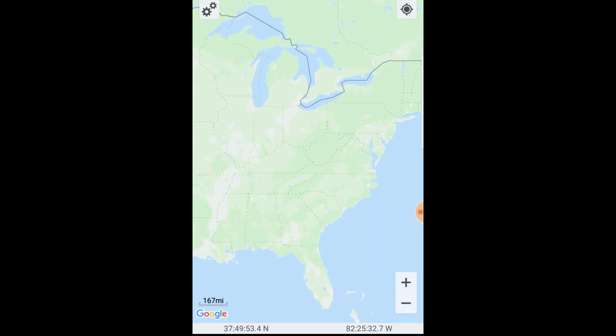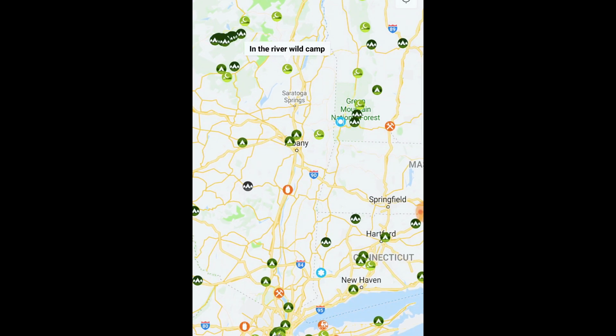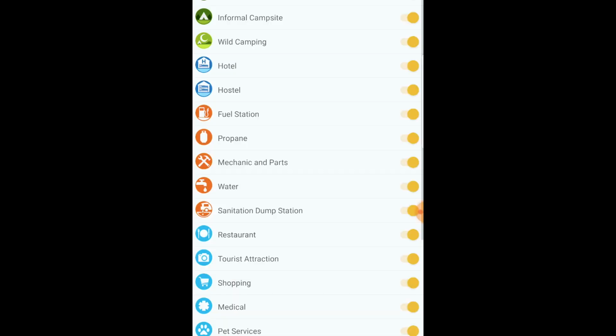We really liked it. So if we go back, cancel out of there, we're going to scroll over to iOverlander, which is our second favorite app. iOverlander has the same kind of filter process with their icons. So it's an established campground, it's informal.